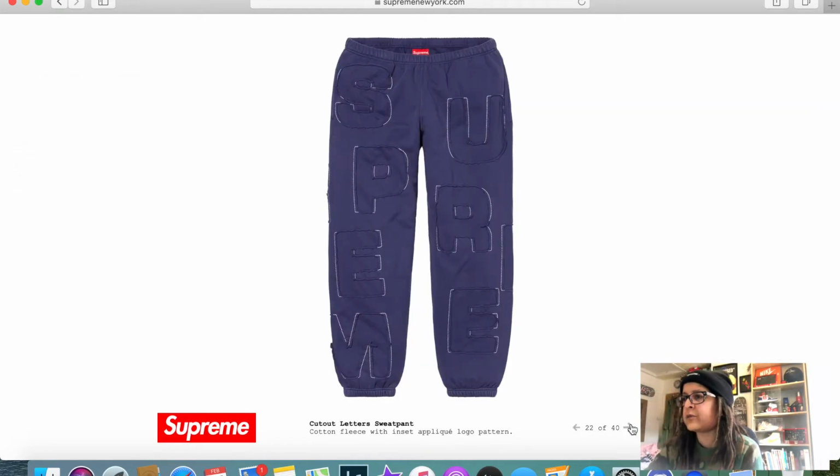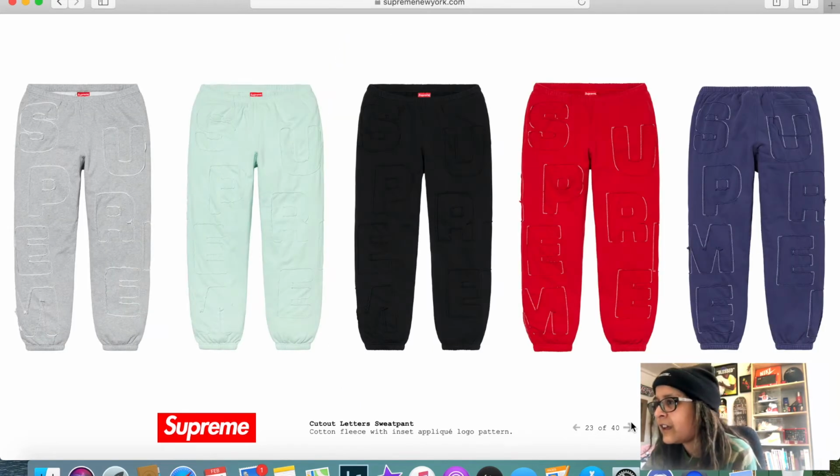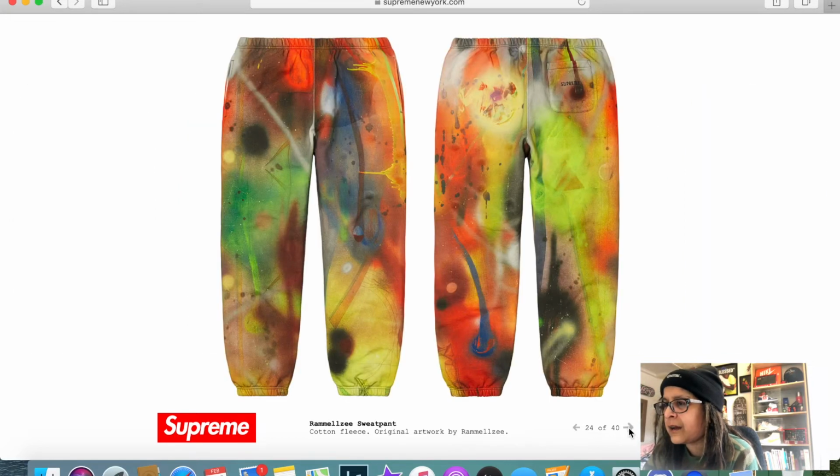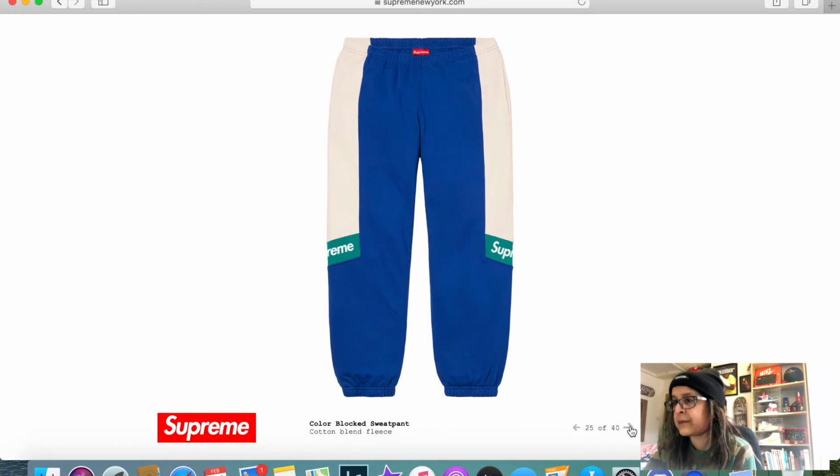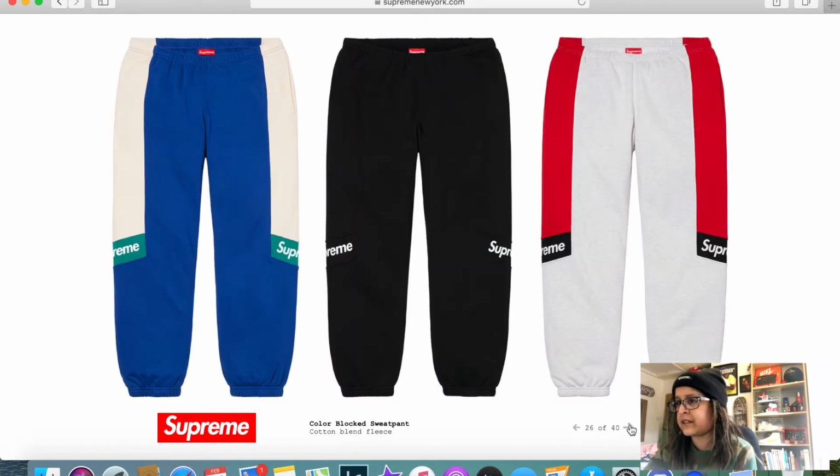The cut-out letter sweatpants, they're gonna be extremely expensive as it's all cut out. Oh, now we're talking. Now, you'd have to wear a plain top with this, but I do like it. I have to say I do like that. That pattern is ace. Colour block sweatpants, that might be something that I would buy, possibly.